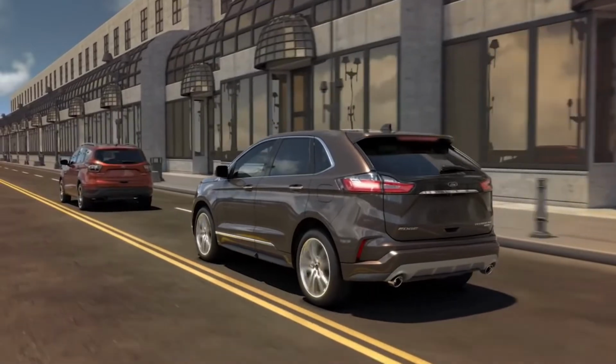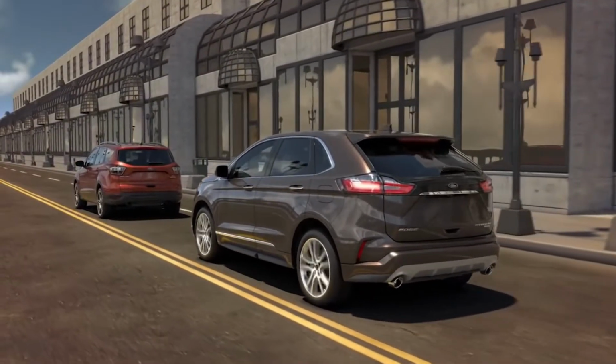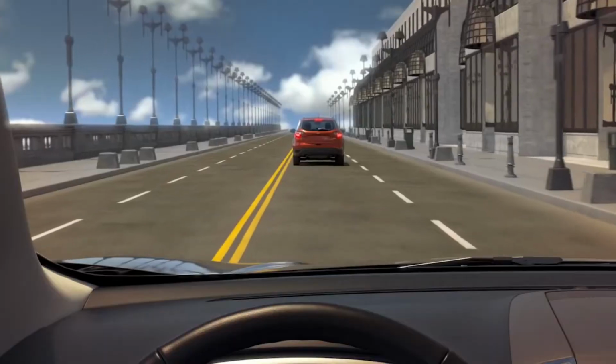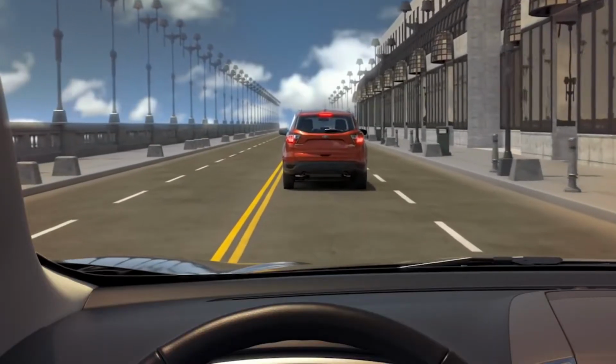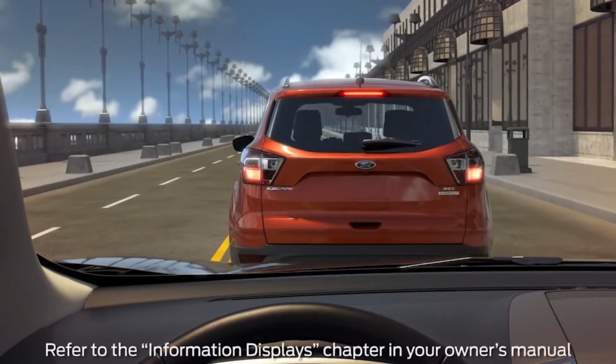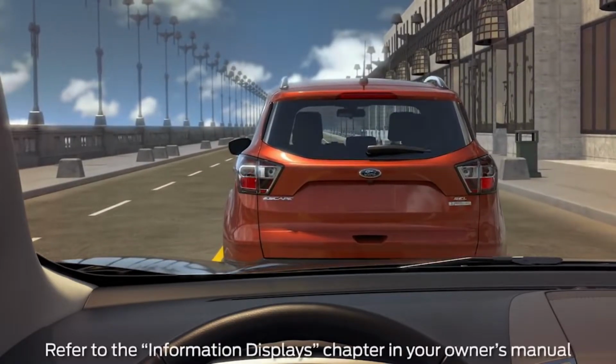And if you don't, it has dynamic brake support with automatic emergency braking that helps brake the vehicle, so you can at least hopefully avoid that accident if you're going slow enough. But if you're maybe going a little bit faster, it'll at least lessen the severity of that accident. So that's a great one of the features that you're going to see is going to be standard on about every vehicle: that pre-collision assist with automatic emergency braking.